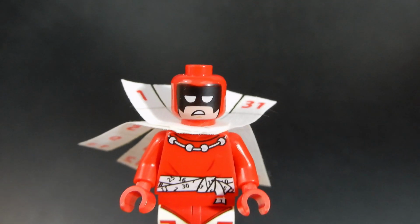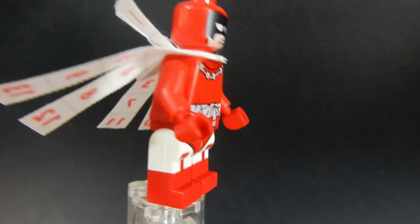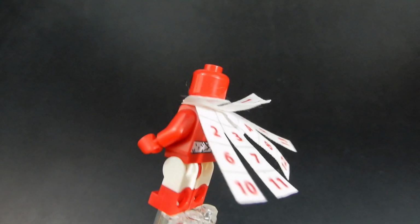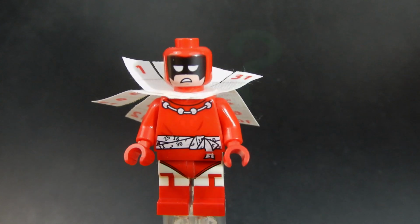No alternate face for this guy, but he does have a decent printed one there. And dual molded legs, which is nice. And there's a little bit of print for that belt back behind as well. A little odd, but not bad, I guess.